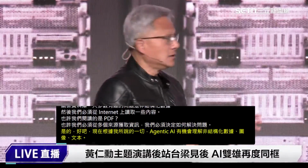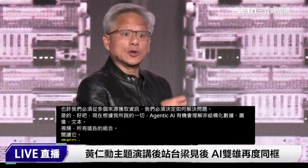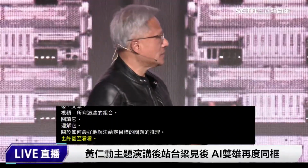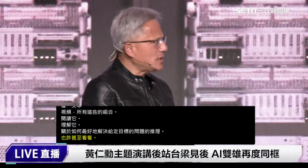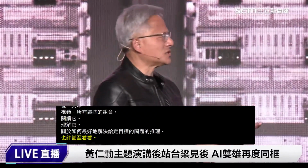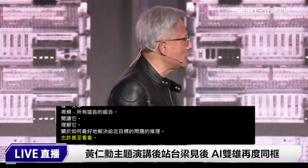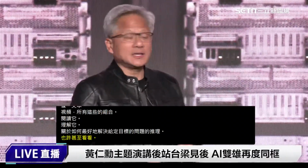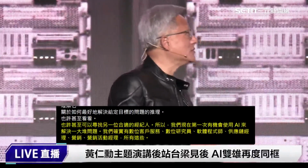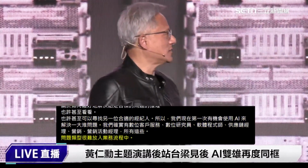combination of all of that, read it, understand it, reason about how best to solve a problem, given a goal, maybe even look to another agent, right? And so for the very first time, we now have the opportunity to use AI to solve a whole bunch of problems we didn't have. Digital customer service, digital researcher, software programmer, supply chain manager, marketing campaign manager. All of these type of problems are very difficult to put into a business process. It requires intelligence. Now we have the software to do that.